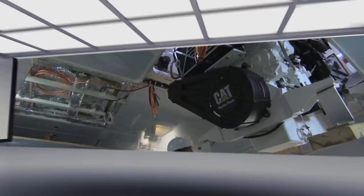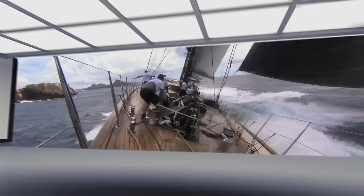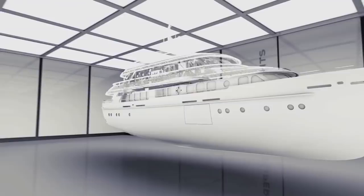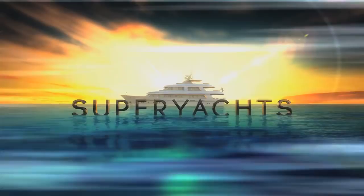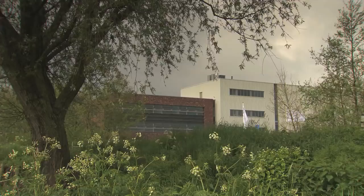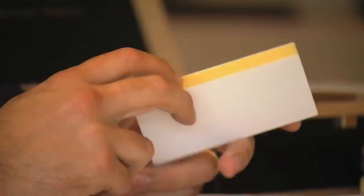Next, the two superyachts approach completion, and Louis stops practicing and starts racing for real. Gathered all parties involved to discuss the completion of the superyacht, the Inouye. It has to be thoroughly soundproofed while remaining as light as possible, a difficult balancing act.